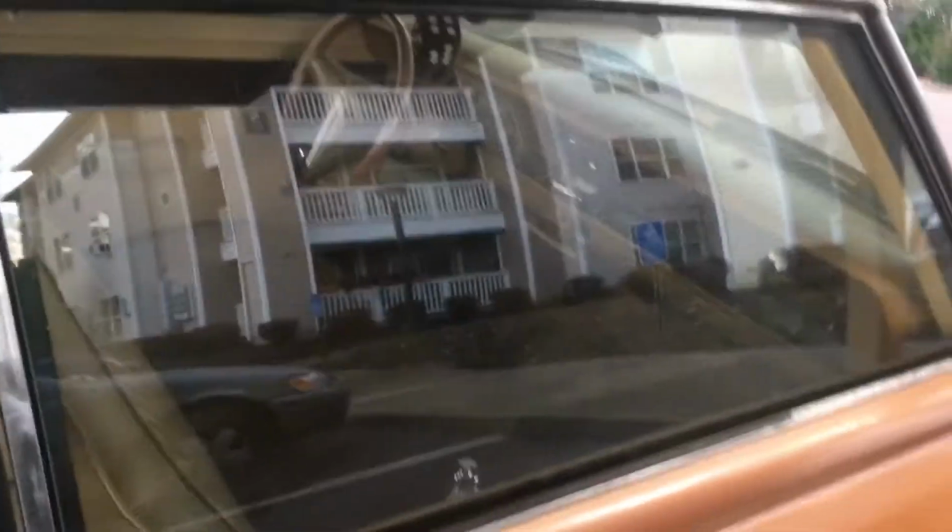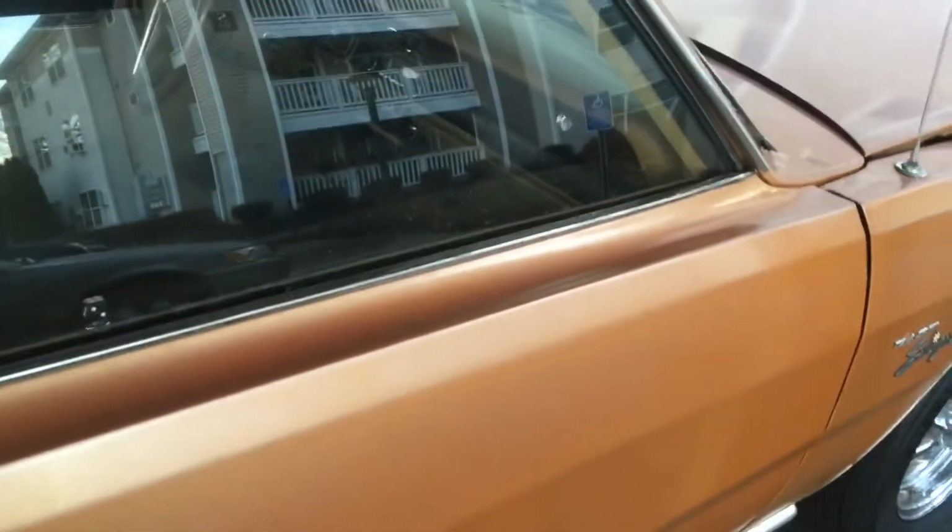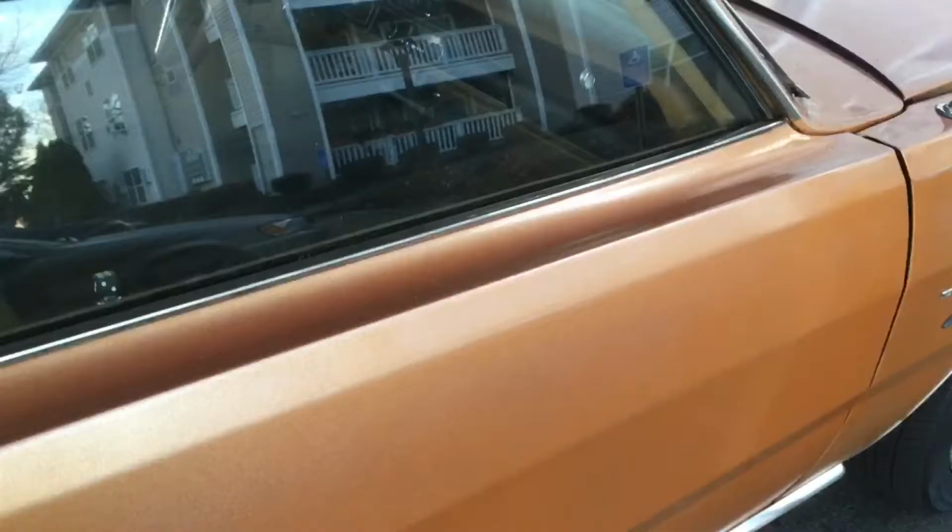From what I was told, it belonged to one guy who owned it, and what happened was he was in the midst of a divorce, and the car basically sat for almost 8 years. So one of the things I thought was kind of cool about the car was, one, it's complete and pretty original, but it's unmolested, which is nice.